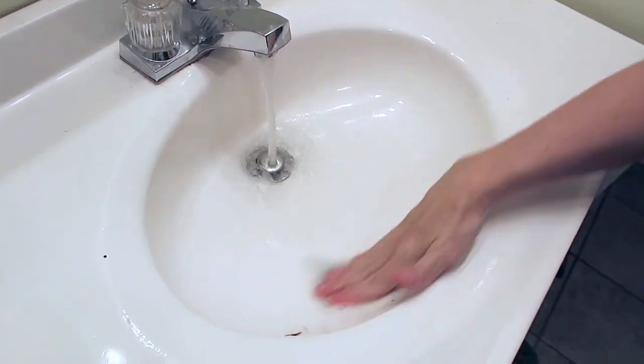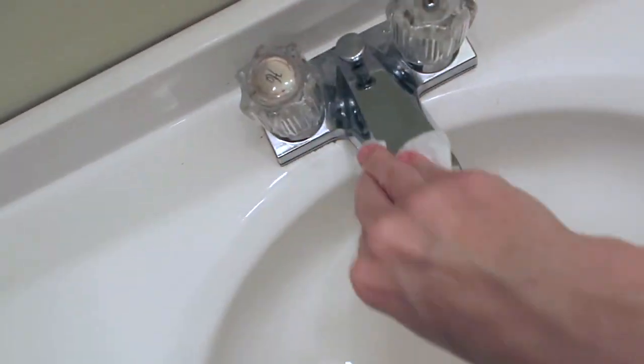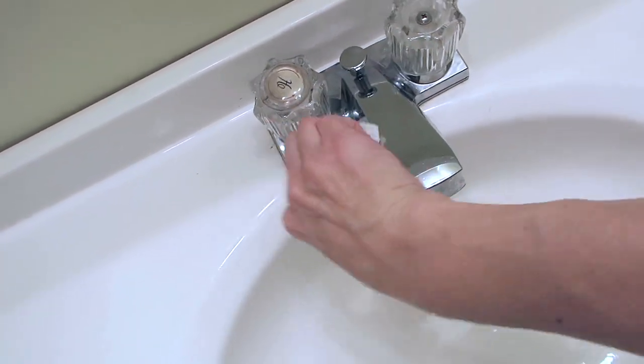So this was out of control, out of hand, and I was able to get it under control, and it feels so much better to get it clean.